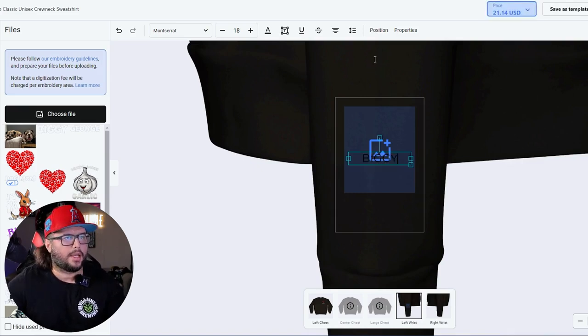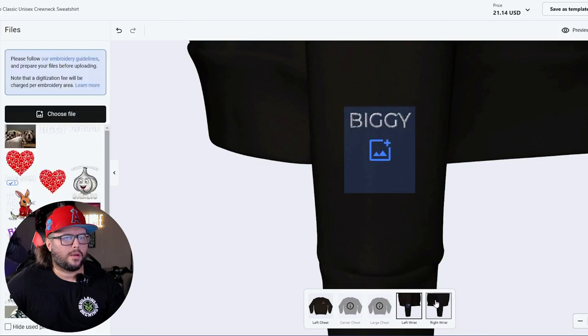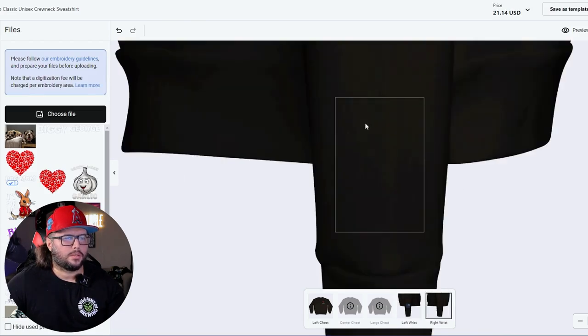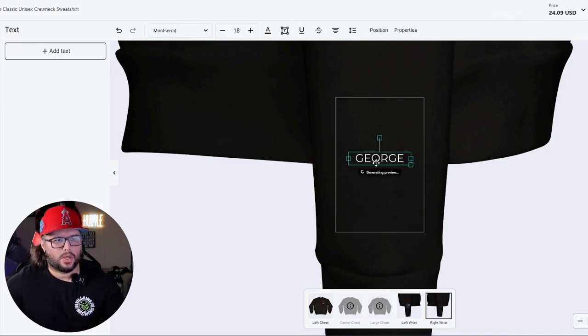Let me put all capitalized. Boom, the text color, I could change the text color too. And this is, like I said, this is on a sweatshirt too, by the way. So if I just want to put Biggie like that, I can do that, right? And then if I wanted to go over to the right wrist, I can do that too. So let me show you a few different ways just by adding the font into there so you get an idea. All right, we're doing white font, right? George Jorge Zaz.